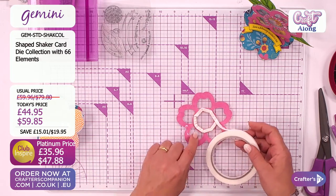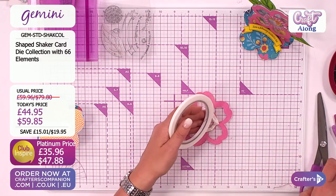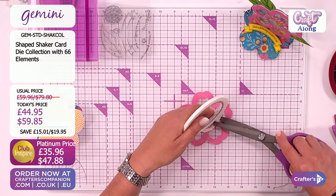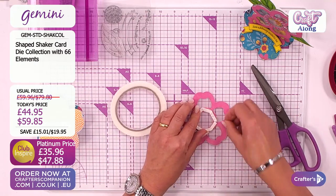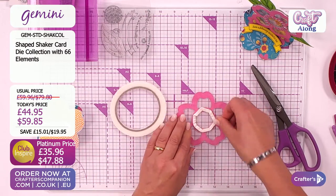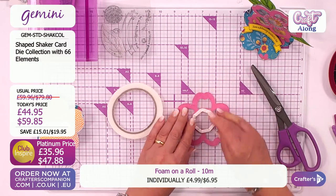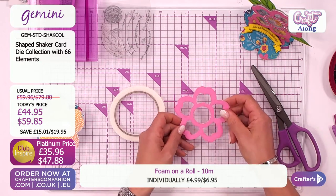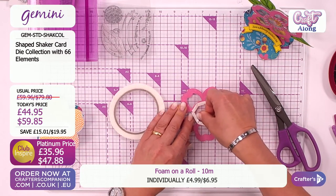But what we're going to do is have 1, 2, 3, 4, 5, 6 chambers here. Now the key thing, and we say this all the time, is your foam needs to join up. And if it doesn't join up, then your shaker elements will fall through. I'm just making sure that's staying on the inside. So I've just created the first one. Oh, I can see a little bit of my foam. Let's just push that bit of foam tape back up there.